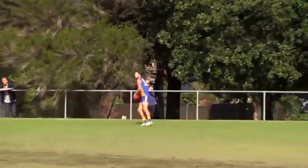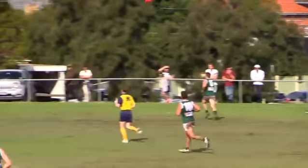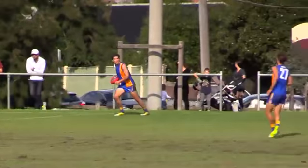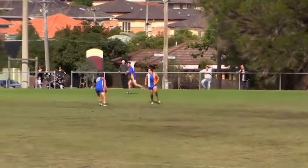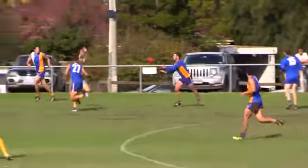Kick out from fullback from White, goes into the back pocket. There's a teammate there in Henkel who goes up the line, and the mark is taken on the lead by Schubert, just outside of his defensive 50 at right half back. He wants to go back across the face at the near side, where's a bit of a dangerous option to go to. Decides to handball inside to Henkel.